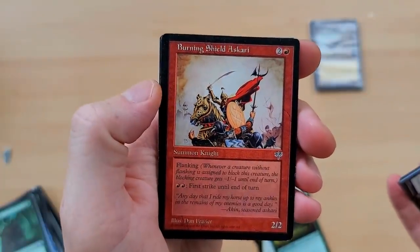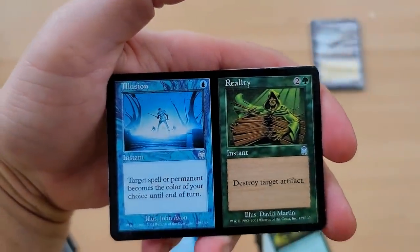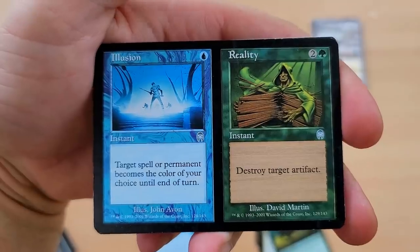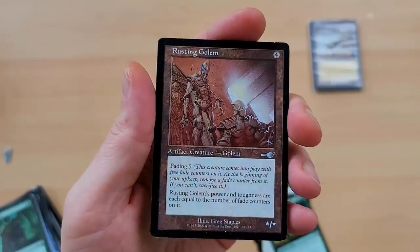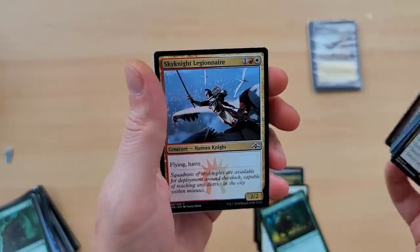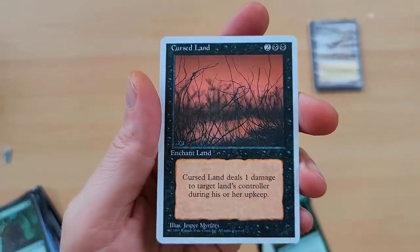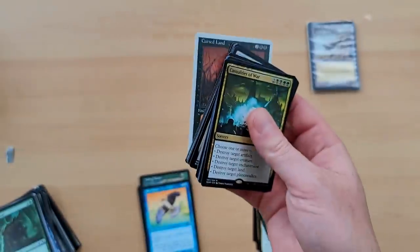Burning Shield Askari with the flanking on it. Old school Illusion of Reality. That's a cool card right there. I think the foil on that's worth a pretty penny. Pretty legit. Rusting Golem. Man, the old stuff. Fading 5. Holy crap. Throwing Fading on there. That's neat. And Sky Knight Legionnaire with Cursed Land. I always like this card. Cursed Land deals 1 damage to target land's controller during his or her upkeep. Sure, take all the extra turns you want, buddy. Nah.